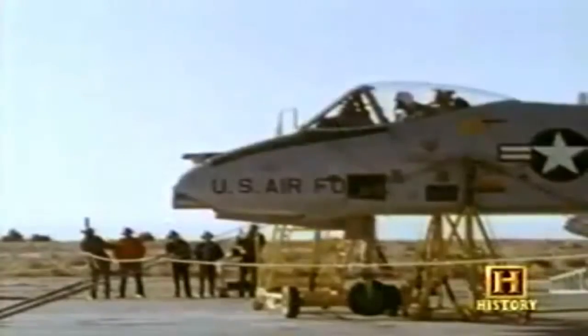The need would spark a series of simulation tests unlike any ever produced. Little did its designers realize, these tests would change the future of aviation history.